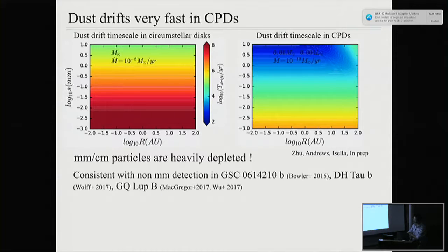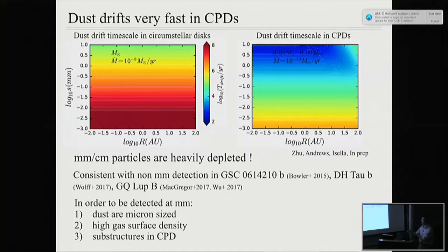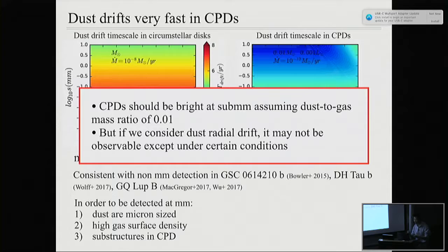But we also have cases where we have detected them. In order to detect circumplanetary disks at millimeter wavelengths, the disks need to have dust at micron size, so they couple with the gas perfectly and won't drift. Or they have very high gas surface density, so that they have a small stopping time and won't drift. Or there are substructures in circumplanetary disks which could trap particles. So the conclusion is actually inconclusive.